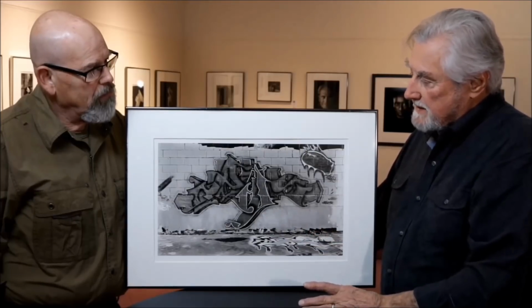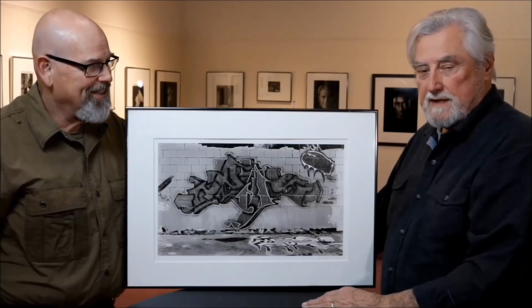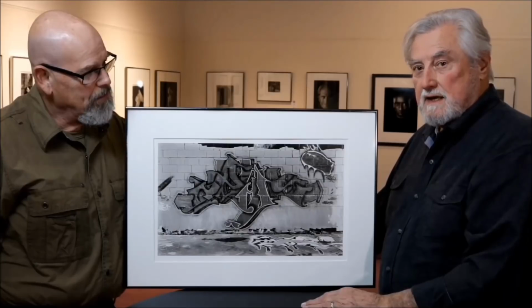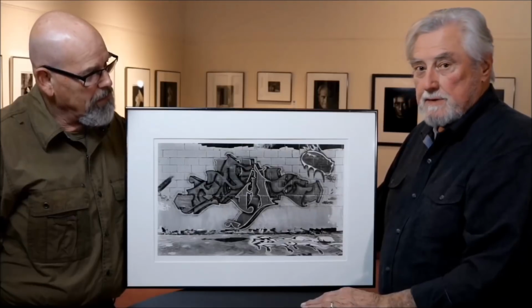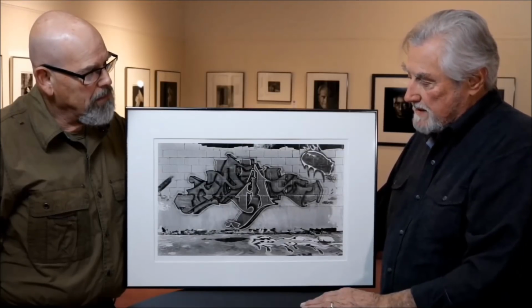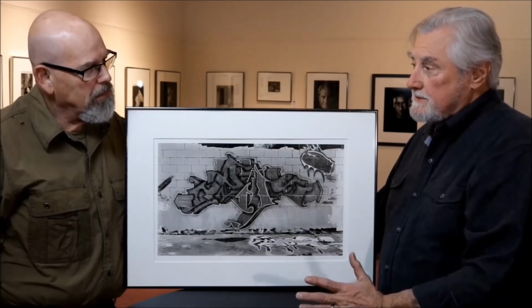To back up a little bit, this negative size is 12 by 20 inches. This is what they call a contact print, where the print is the same size as the negative. It's not enlarged at all, and it's a big, awkward camera to use. But this kind of subject is ideal because it doesn't keep running out of the frame, and you have all the time in the world to set up.